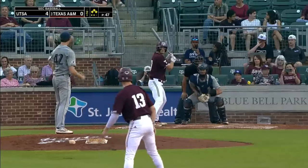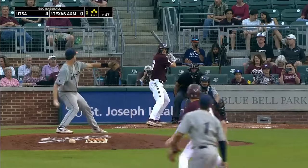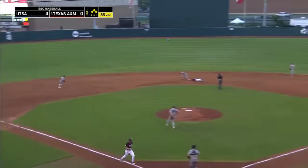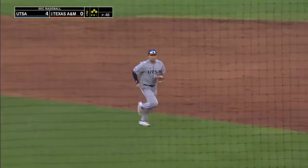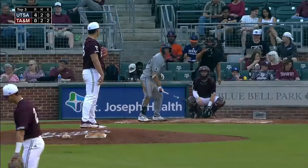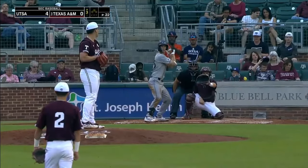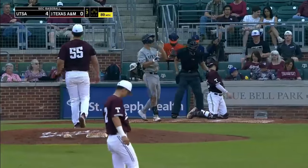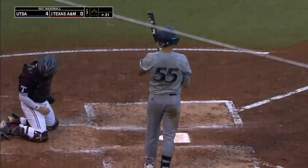Jace Laviolette, the batter. Called third strike his first time up. Rolls to the left side, fielded by Rodriguez, short route to second. Second consecutive inning, the Aggies have the bases loaded, one out, and come up empty. And offensively, Brock Parmer leads off for the Roadrunners. He walked to start that four-run second inning. First pitch, found in and out of the mitt of Jackson Appel.